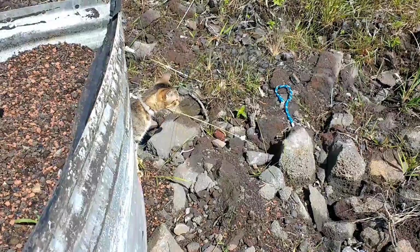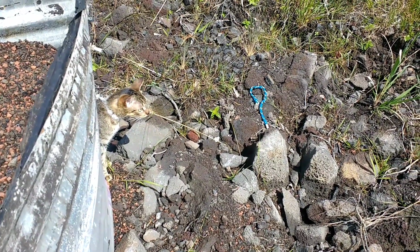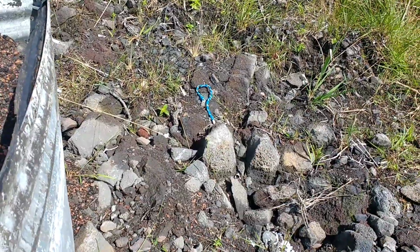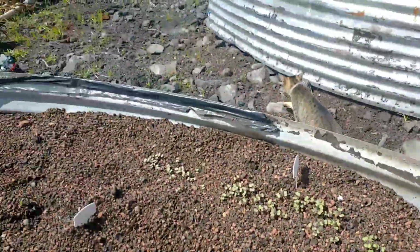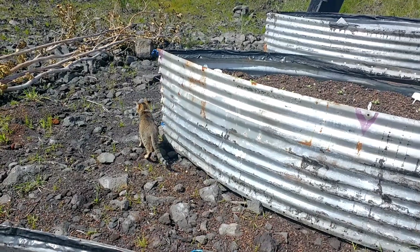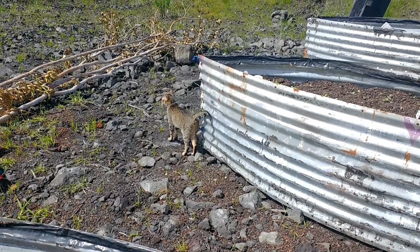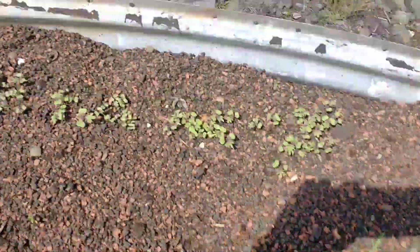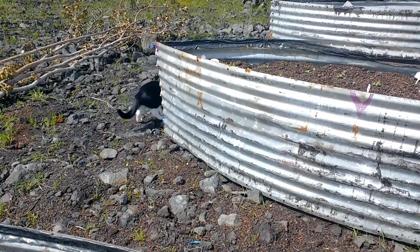Kitty kitty, what are you doing, Zoe? Hey, you hiding? You on the prowl? The kitty's following me in the garden. Where's Susie? I heard her. There's Zoe. She's so cute. Oh, tiny girl. Not interested. Oh, there goes Susie. They're playing. They chase each other around like crazy.